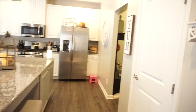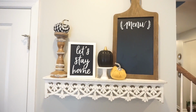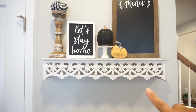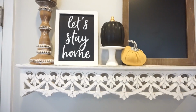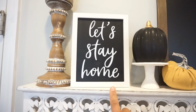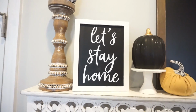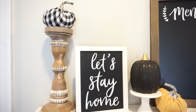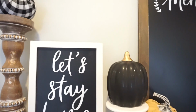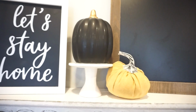So in here we have this little, I don't know what you call it. Why am I blanking, y'all? I'm always blanking. Just this little shelf that I got at Home Goods a couple of years ago. And then up here is the other sign, the one that said I love fall most of all. It came in a pack from Target, and this one just says let's stay home. And so I added it up here with this little pumpkin from the Target dollar spot, as well as these 2 pumpkins from the Target dollar spot as well.